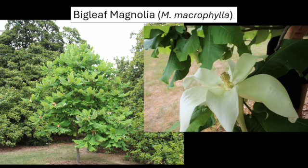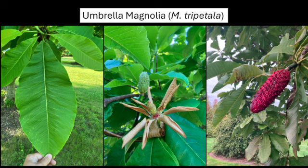The umbrella magnolia, Magnolia tripetala, native to the southeastern United States. This magnolia also has the large tropical leaves. You can see here, I just missed it in bloom in the late spring, which was unfortunate. You can see the aggregates or these conglomerates of follicles, these seed pods, already developing early in the season. But you can see they get this nice dark red color, which is quite interesting. It's very visible in the landscape.